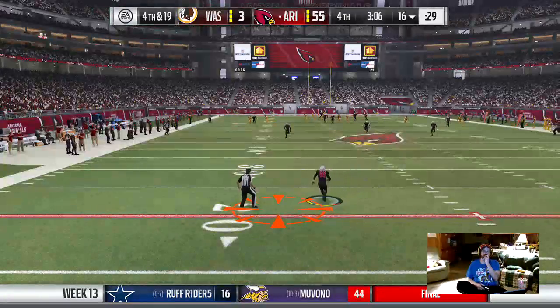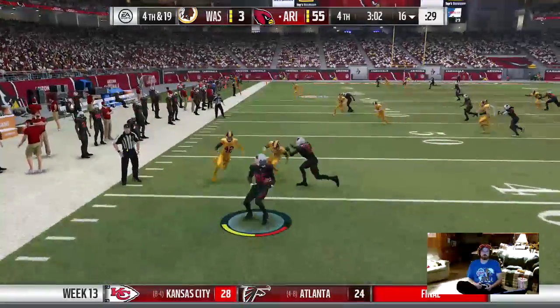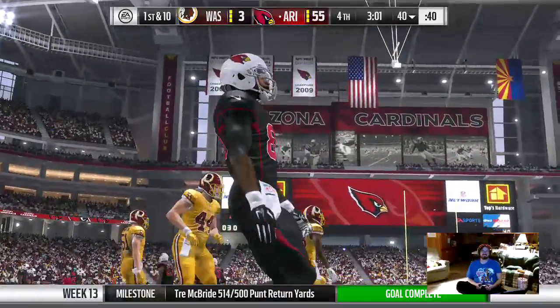Oh, wow. What a punt. That was awesome. Taken in at the 22. Oh, gold versus red. Good return there. These are some cool-looking jerseys. And out will come the offense as they take over.